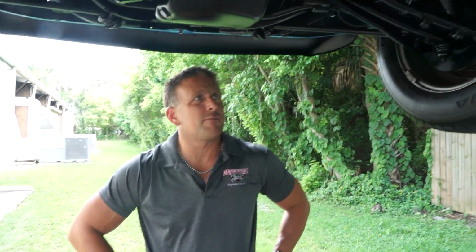Let's take it outside. We'll see which rack out back is open. We'll throw it in the air for you, do a quick undercarriage presentation, and then we'll do my favorite part, which is drive it. Underneath our 1970 Ford Mustang, we have disc brakes up front.